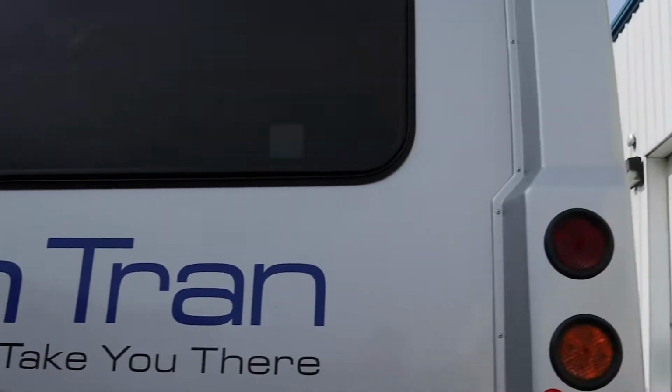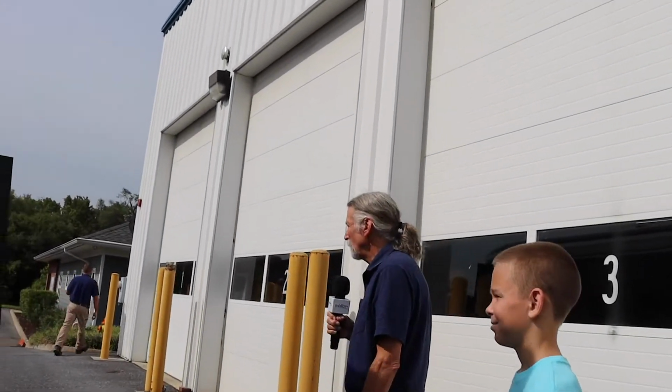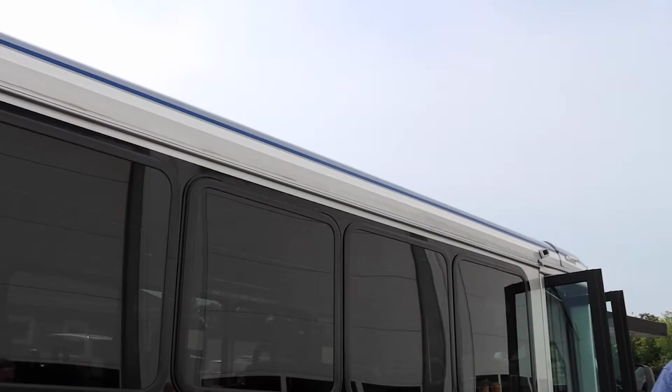Yeah, I love the big windows, man. Who would have thought? A big picture window in a bus? This is really cool. You know, we could drive this thing off. They'd never know. Oh, no.